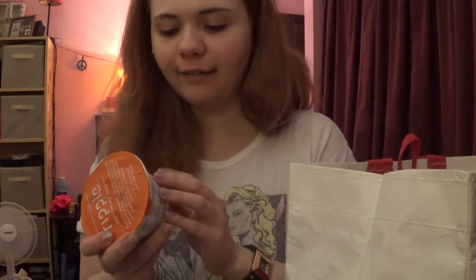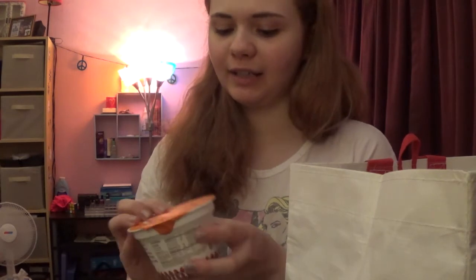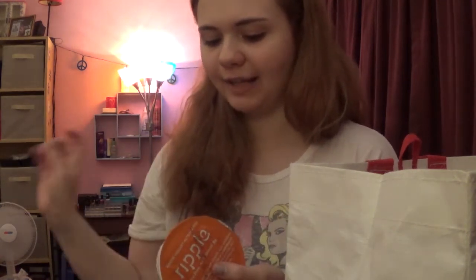I got some more Ripple Greek yogurt. I think it was blueberry I tried. Oh my gosh, it does taste like Greek yogurt. I know a lot of people don't like it. It does have a slight taste of peas, but I do like that. It's really good to me, and it does have that Greek yogurt taste.